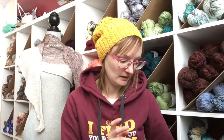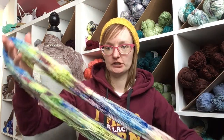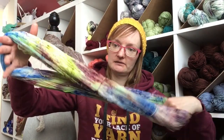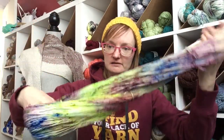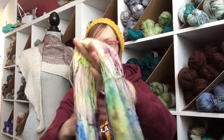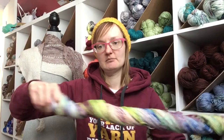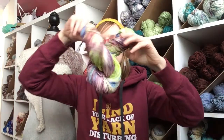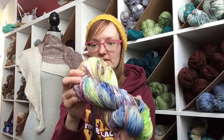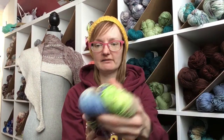So I will show you my skein to start with. These are almost completely dry, but not totally dry. This is my skein. I really like it, and I'm probably just going to keep it for some fun socks. Kind of a girls' night memory of what we dyed and the fun that we had. So that's so fun. I love that.